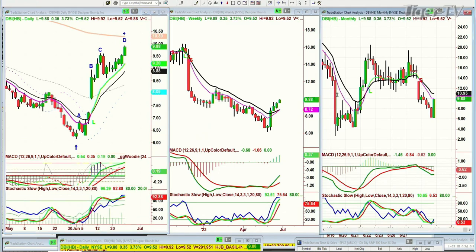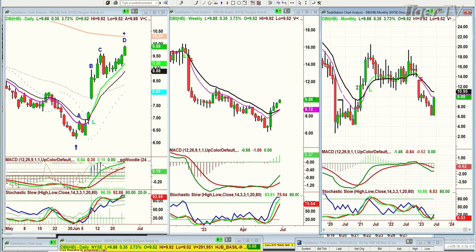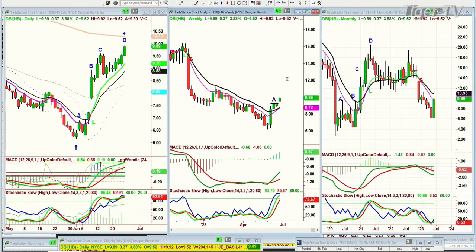So this is A, I think that was by penny. A, yes, I think it was B, that was C, and that was D. And this was saying to me, hey, this thing loves to go to a D. Daily chart, I don't know about the weekly because this is only in leg B. And this is DBI Designer. Yeah, again, I thought about it last night.